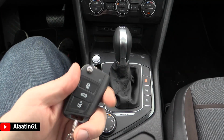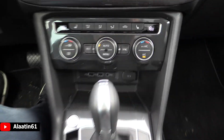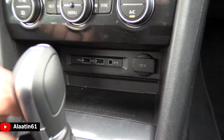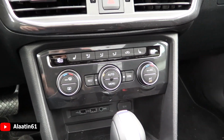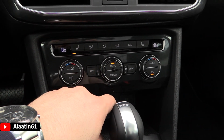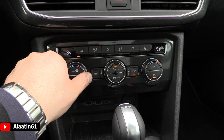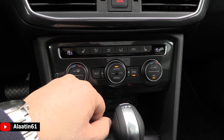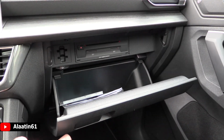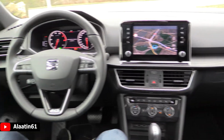This is how the key looks like. Keyless entry and keyless start. You start it with this button. And over here you have the wireless charging point for your phone, 2 USB inputs, aux and a power outlet. And over here you have the 3-zone climate control with heated seats in the front and in the back. Three settings for that. Automatic mode, synchronize. You can also adjust it separately if you want. Hazards, the air vents, normal design, the glove box with the SD card inputs, cooled by the way, and the navigation system.